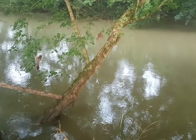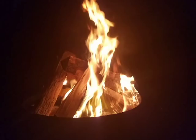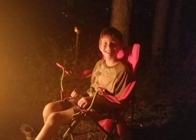We were really nervous that we wouldn't be able to look for gold, so we set up camp, and we noticed the water started to recede quite quickly. We decided to stay the night and see how it would be in the morning. We had a good fire, and our son Shane was with us, so he got to roast some marshmallows.